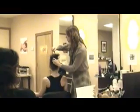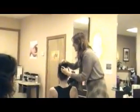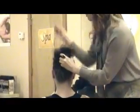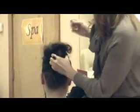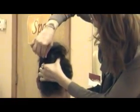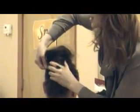The first one, I'm going to open it up. I'm going to stick it in the center of the roll into her scalp. Then I have through the ridge of the roll, when the ends come out, I'm going to take the pin and I'm going to stick it in.